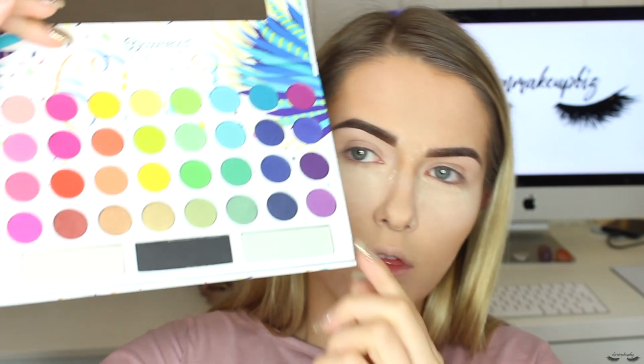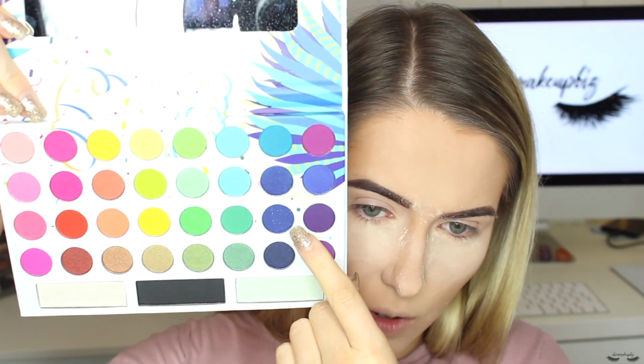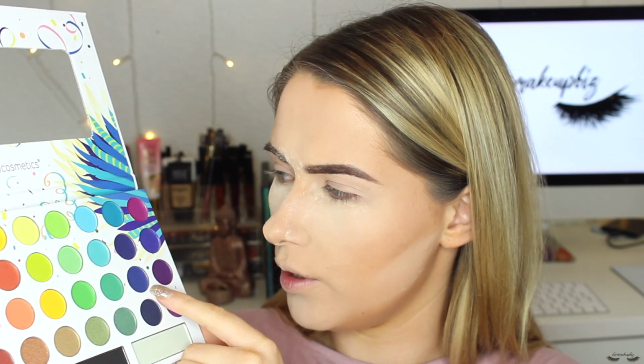Okay, so this is what the palette looks like. It's got loads of amazing colours in it and a sparkly blue, which I think I really want to use actually. Yeah. Oh, okay, I have an idea now. I genuinely had no idea what I was going to do with this palette, but I wanted to do something that wasn't like my last video, so I didn't want to use the yellows and the oranges and stuff, so I really want to use this sparkly blue shade. So I think I'm going to blow out the crease with the greens and then put the blue, like a blue and green smoky eye. Yes, that is what I'm going to do.